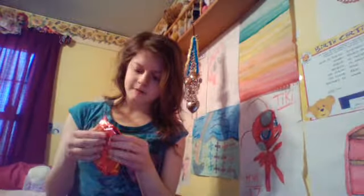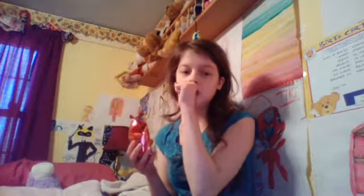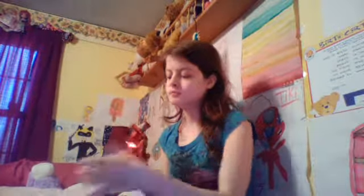Ooh, it's got red packaging. Look at it. Look at it. Look at it. It's so shiny. It is so good. So chocolatey. It's like pre-chocolate covered Pocky.